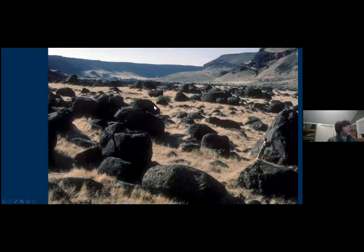Here's another view. Here's the Swan Falls Dam right here. We're looking upstream. Here's a big point bar with a road going up. This is the bedload of the Bonneville Flood. And for scale, is the daughter of the recipient of the petrified watermelon.